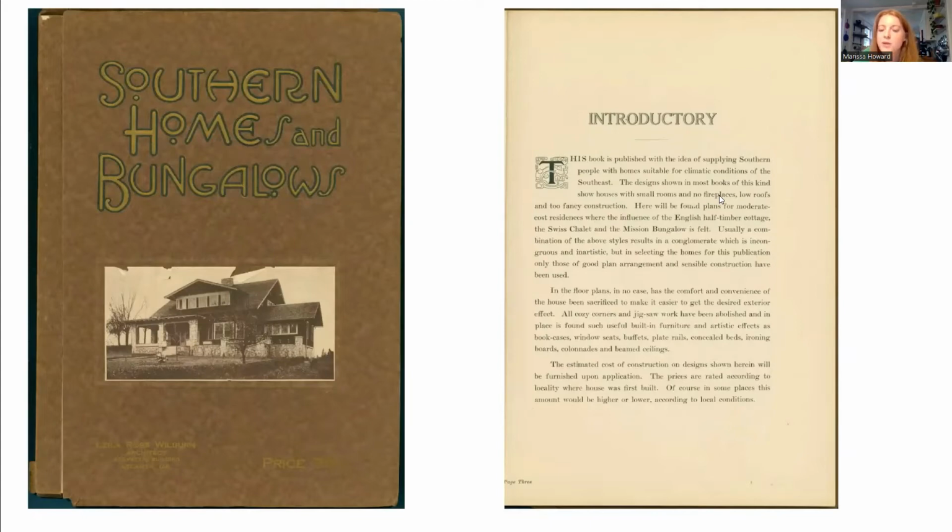The designs shown in most books have small rooms, no fireplaces, and too fancy construction. Here you will find plans for moderate cost residences where the influence of the English half timber cottage, the Swiss chalet, and the mission bungalow is felt. Usually a combination of above styles results in a conglomerate.